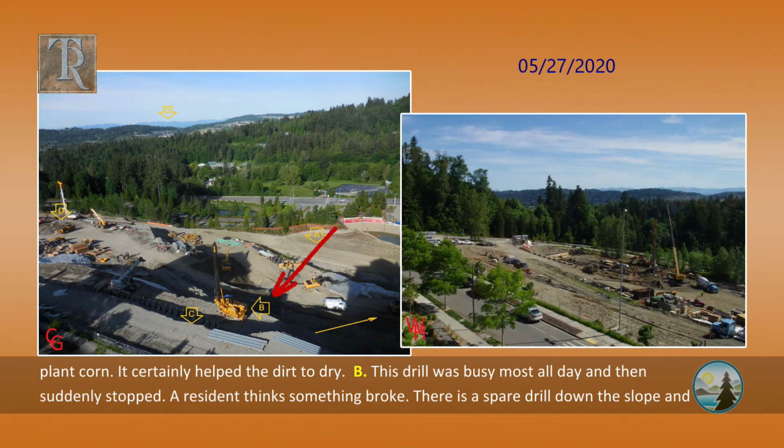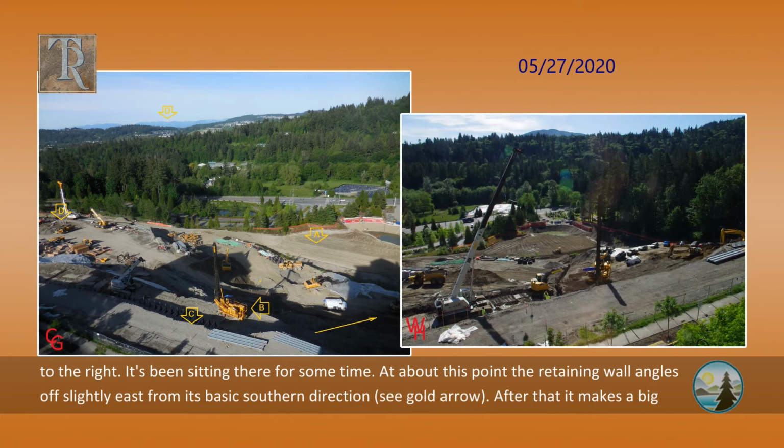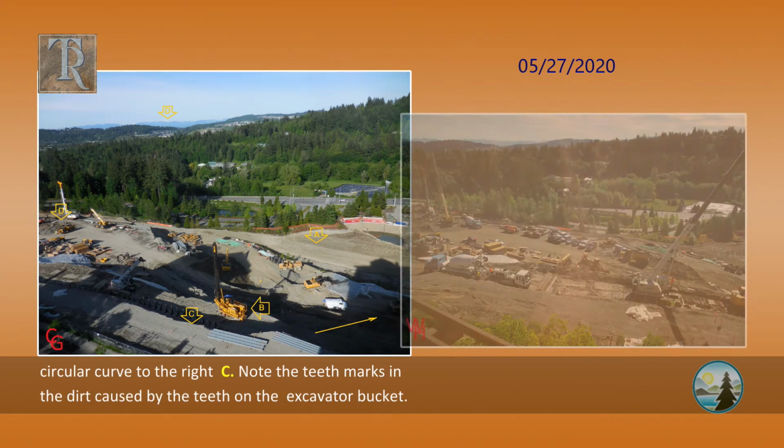B. This drill was busy most all day and then stopped suddenly. A resident thinks something broke. There's a spare drill down the slope and to the right. It's been sitting there for some time. At about this point, the retaining wall angles off slightly east from its basic southern direction. See the gold arrow. After that, it makes a big circular curve to the right.